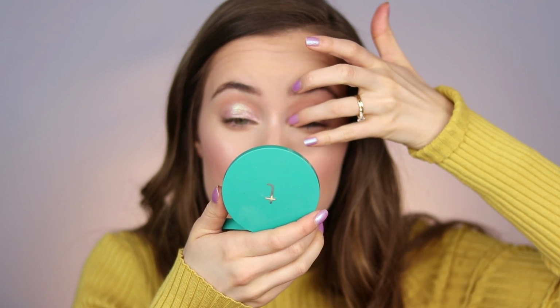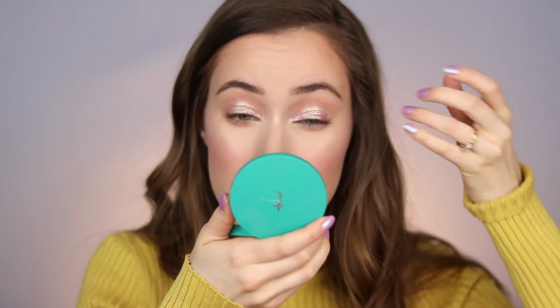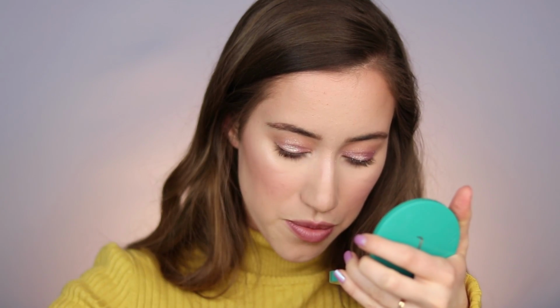I feel like it would kind of go. Maybe it's really similar. I think I want to put some of this kind of more toward the inner corner. You can't really tell on camera, but it definitely does have a little bit more of a silvery undertone where the Jelly Much shadow had a tad bit more of a green shift. I think that's really pretty. Ooh, what if we use it like as the inner corner highlight? Is that overboard? Possibly, but I'm doing it anyway. Well, I'm really happy that I bought both of those because I love how they look.